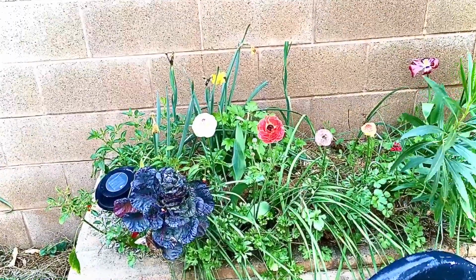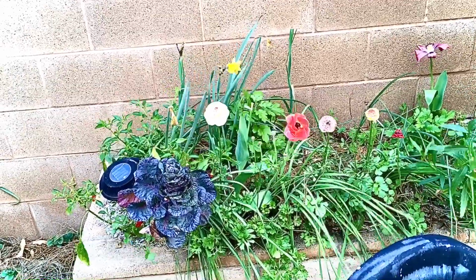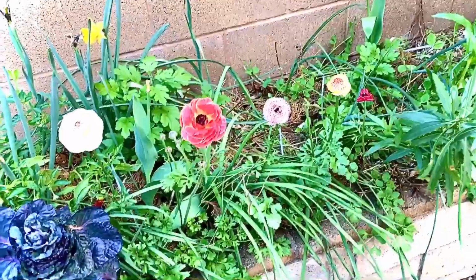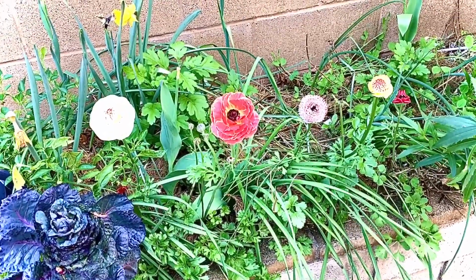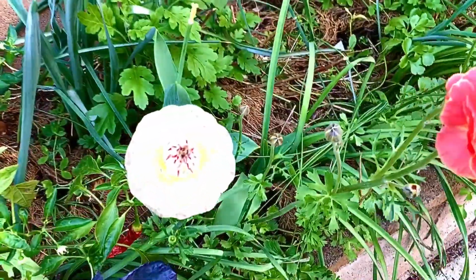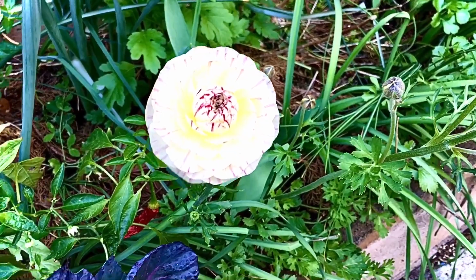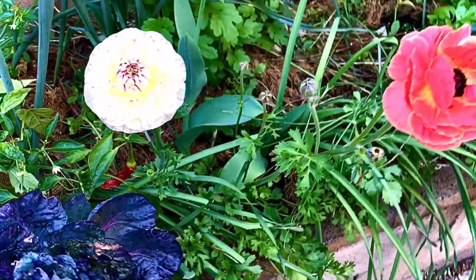Look who's up now. These are my ranunculus. This all came from one pack, you guys. I got this from Peaceful Valley early on, and Fresh Cut or something like that, she said that she really liked that. And these are all striated like this. And this is the one they had on the cover. They're not that big. They're only 2 inches, but they're gorgeous, aren't they, for the garden?